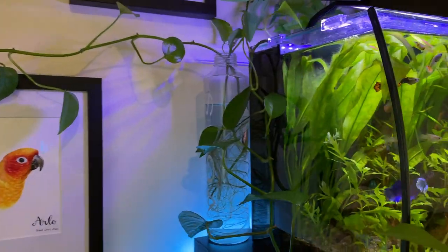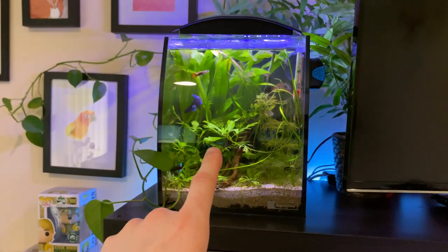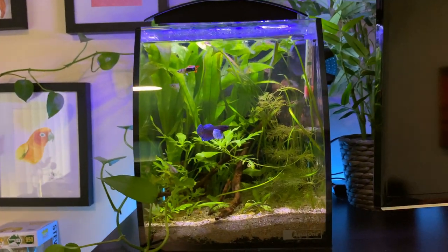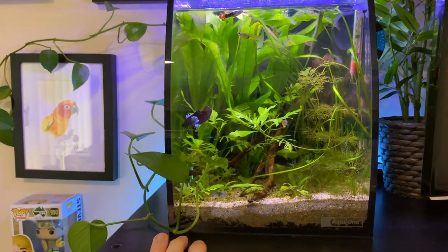We just come over here to my sort of TV unit fish tank stand. Now this, guys, I don't think anyone has actually seen yet, just because I haven't done a video on it yet, but this is a new nano aquarium that I've recently purchased. I say recently, it's probably like 3 to 4 months ago.